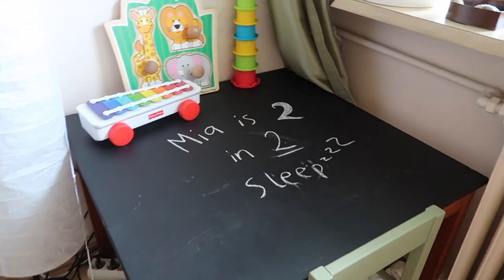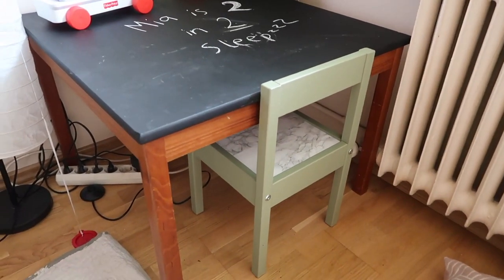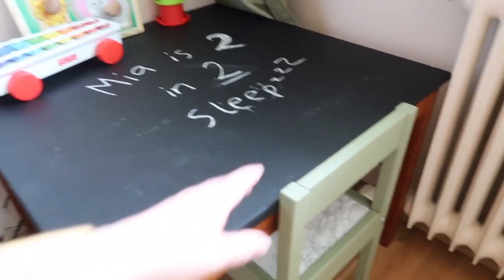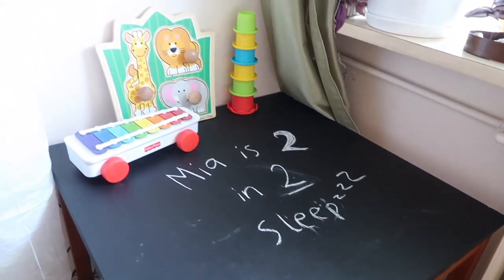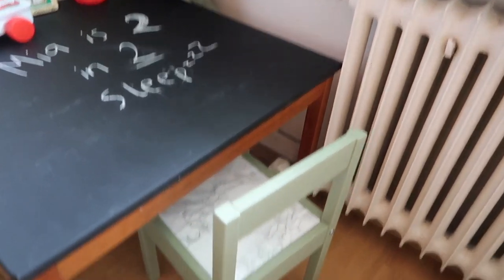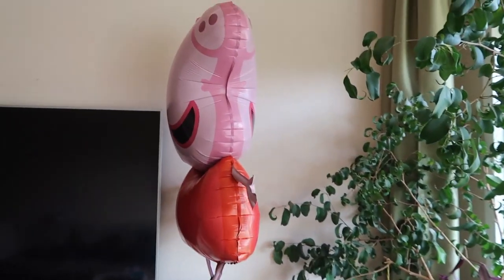We've done a bit of a countdown, so Mia is 2 and 2 more sleeps, that's going to change to 1 tonight, and I got her a chair from the secondhand shop and I kind of did a little DIY project on it, so I've made it kind of suit our colours and style and everything. It's not really that exciting, but a little chair for her desk. So that was one of her presents. She's got her Peppa Pig. There's obviously a theme. She loves Peppa Pig. So she's got her Peppa Pig balloon.